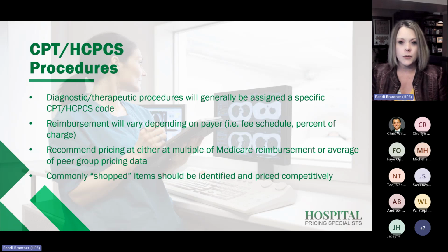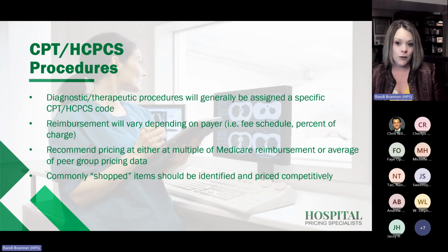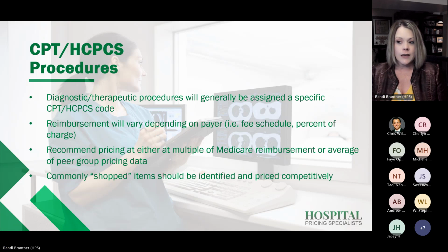CPT HCPCS coded procedures. So these are our diagnostic and therapeutic procedures that are assigned a specific CPT or HCPCS code. Now, reimbursement will vary by payer. We may see case rates, fee schedules, percent of charge, but as a rule, we like to stay within that multiple of Medicare reimbursement or the average of the peer group data, keeping in mind any other posted fee schedules you may have from other payers.